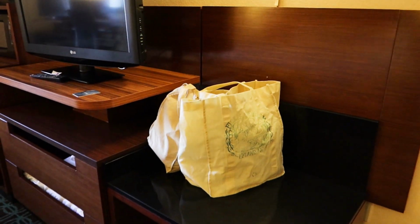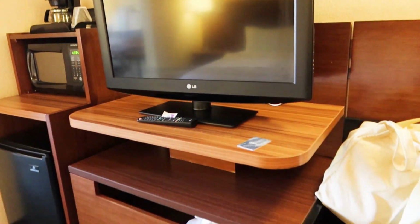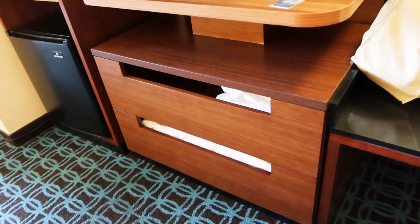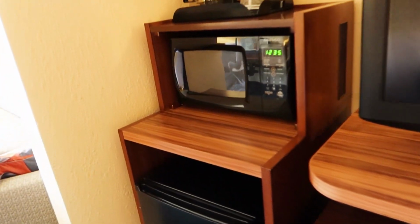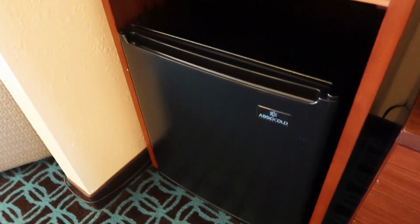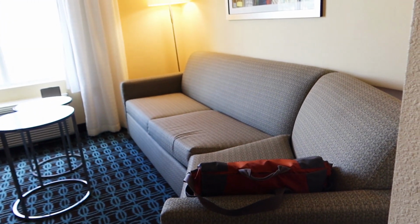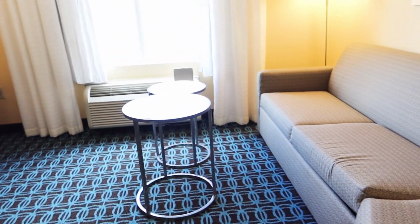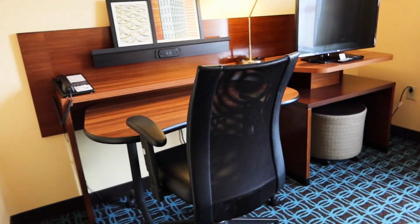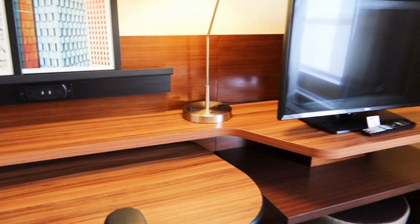And then over on this side, you've got an area for your suitcase and a TV, some extra storage, and there's some extra bedding in those drawers. Do have a coffee maker and a microwave and a small refrigerator. Take a look inside the refrigerator. It's a nice size. And then you've got a pretty good sized couch or sectional, a couple of tables in the center. There is a desk and more outlets to charge any of your electronic devices.